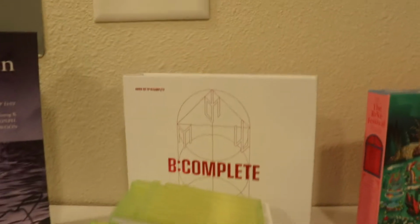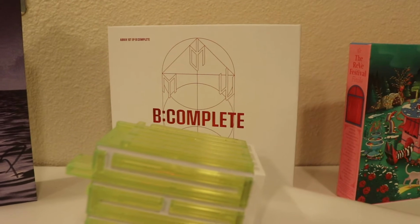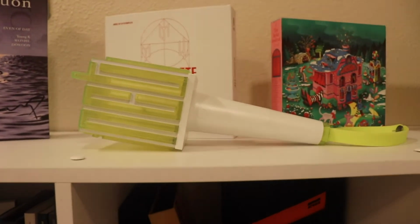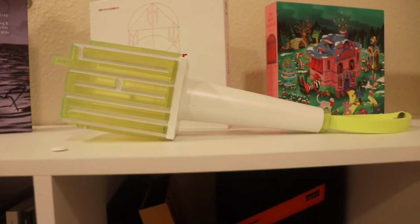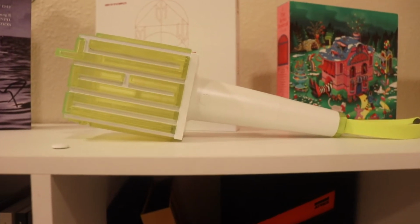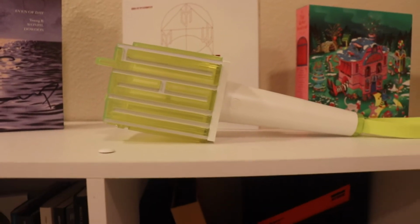Next to that, I have AB6IX's B Complete, their debut mini album. I hope to get more AB6IX albums in the future, but for right now, I'm just happy with this one. Right in front of it is one of the few K-pop merch items that I actually own. It's the NCT light stick. I don't know if I'll ever actually be able to use it in a concert, but again, it's one of the things I am very happy to own, as they are another one of my old groups.